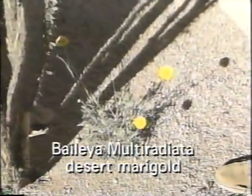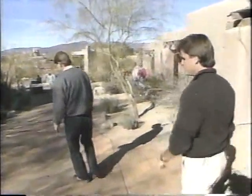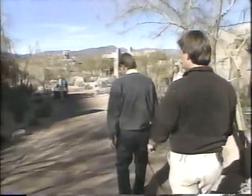You're growing some wildflowers too? Oh yeah, the wildflower season has just begun, and this is the desert marigold, typical yellow bloom in the desert. Now, do you plant those from seed? We try to harvest as many seeds as we can and really get the wildflower program going and continuing.